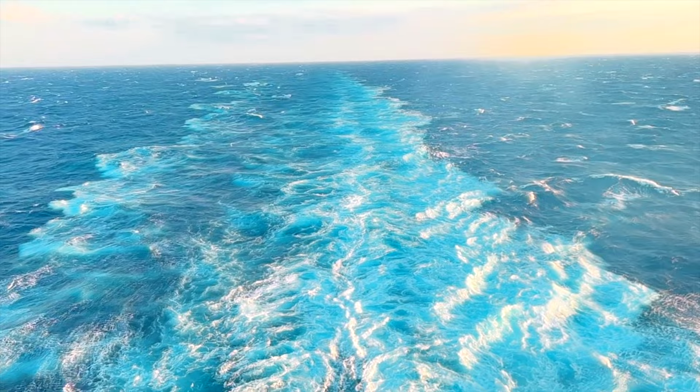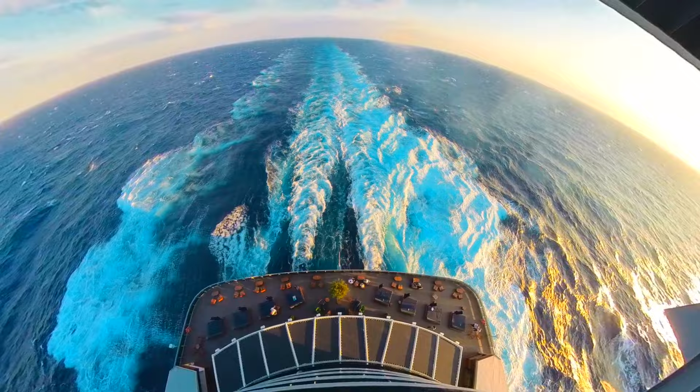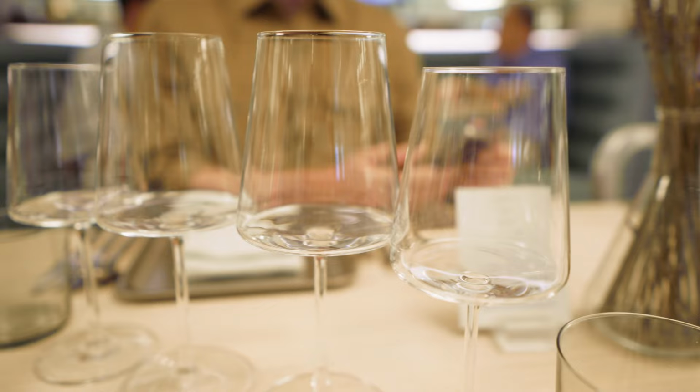One view that cannot be beat is the back of the ship at sunset. Just taking in the insanely blue water of the Adriatic Sea is so stunning with the vibrant hues of the sunset. My personal favorite restaurant on board Virgin Voyages is Test Kitchen. Test Kitchen is where science meets food at this experimental fine dining restaurant. You'll be served 6 courses, all very unique and delicious, and I personally recommend going with the wine pairing, though they do have a cocktail pairing, but I'm a wine girl myself.